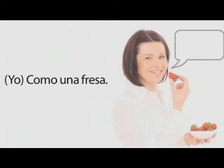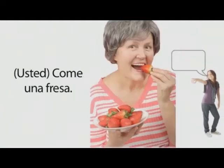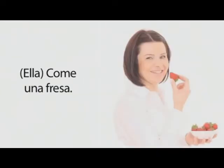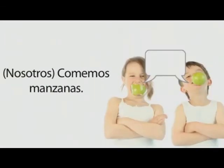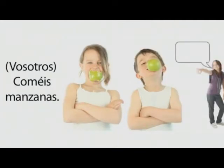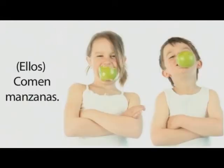Yo como una fresa. Tú comes una fresa. Usted come una fresa. Ella come una fresa. Él come una manzana. Nosotros comemos manzanas. Vosotros coméis manzanas. Ustedes comen pizza. Ellos comen manzanas.